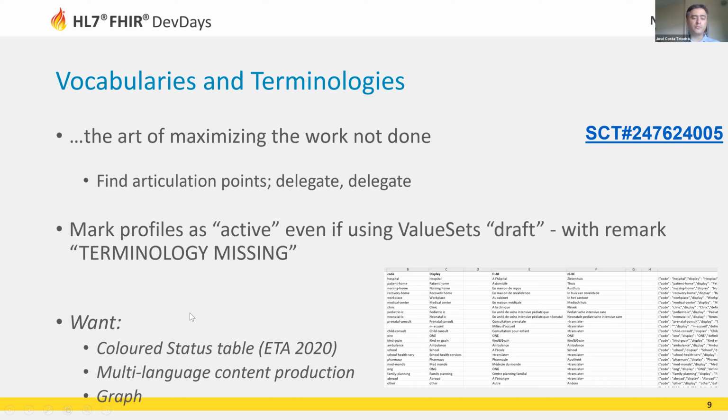So some things that we want to have on this. I think soon we should have the status table of each profile. We wish to have some color codes there so that if something is draft, it shows in a different color, like yellow, for example, in comparison with green if it's active. So this is something that we want to work on. This is improving the tool set. The multi-language content production, we also need to work on this. And this is actually just one example.